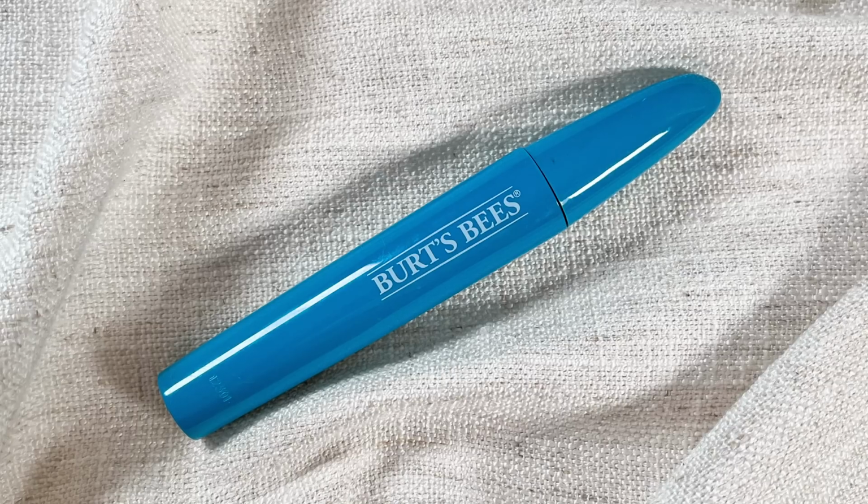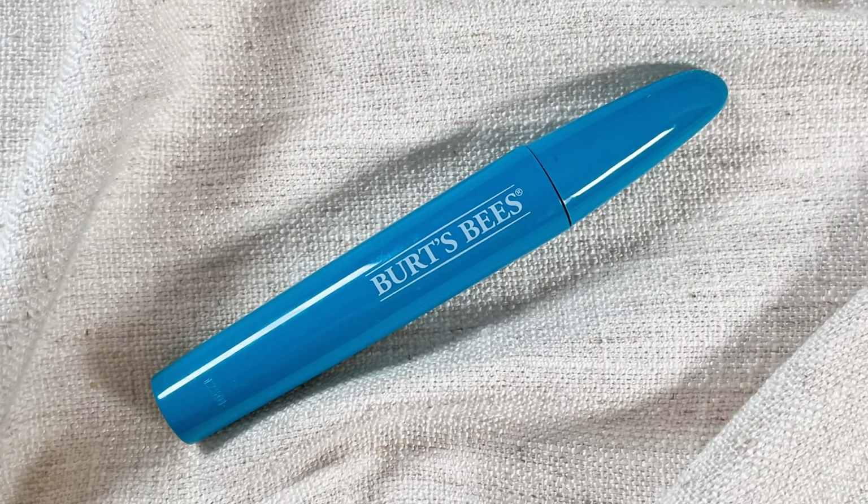Moving on, I didn't jive with the Burt's Bees All Aflutter Waterproof Mascara. It just kind of coated my lashes. It didn't offer anything else though. It didn't add any volume or length or much of anything. And when I washed it off at the end of the day, it didn't feel like a waterproof mascara. It washed off way too easily. That's all I have to say about it. It just didn't offer anything to my lashes.